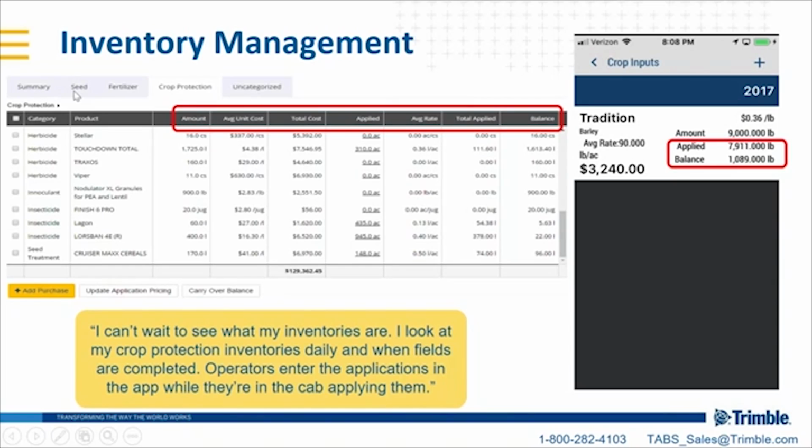You can look at the seeds you have in inventory, the fertilizer you have in inventory, the crop protection, and then we have another tab for uncategorized. And at the top of each column, we have the amount that's in inventory, the average unit cost that gets updated each time there is a purchase, the total cost, what was applied, the average rate that was applied, the total applied, and the balance. And this can be managed by crop year.